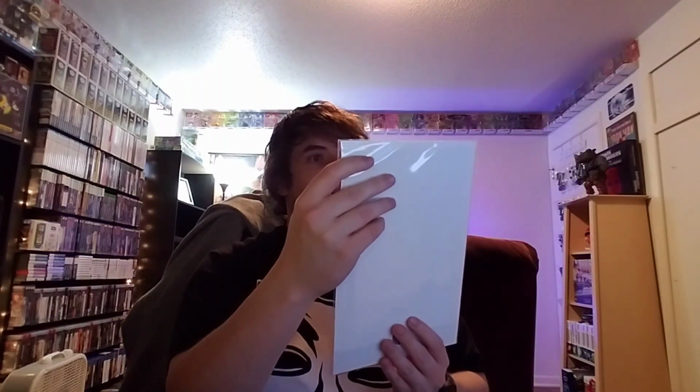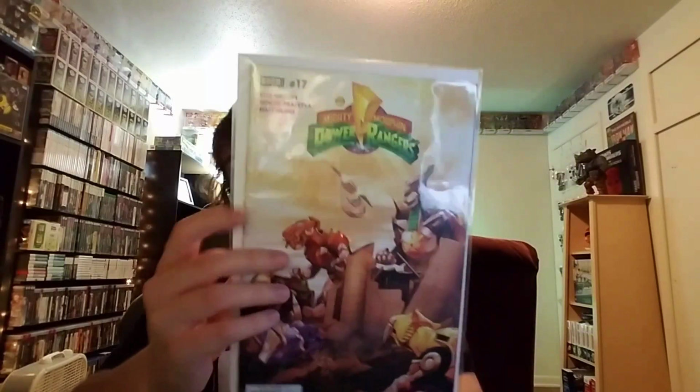And got a comic book. This time they put it in there upside down. Mighty Morphin Power Rangers number 17. This series is amazing. Don't play it. I wouldn't play it. I'd probably read it.